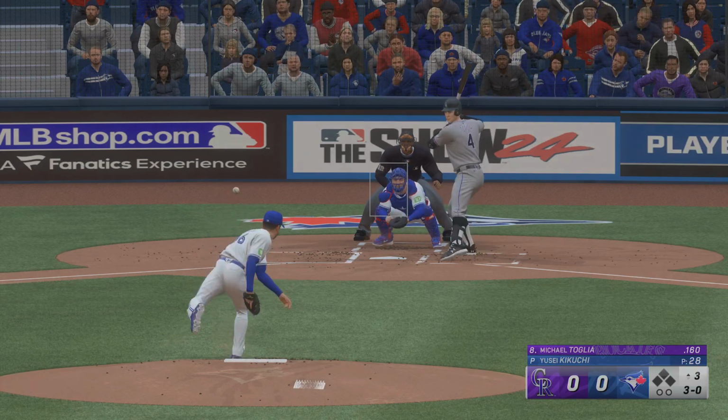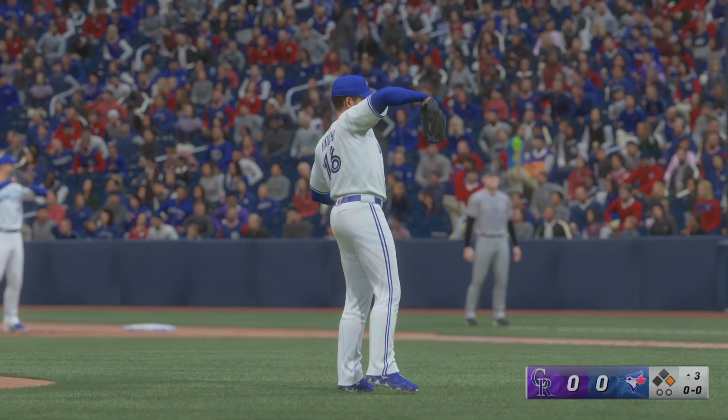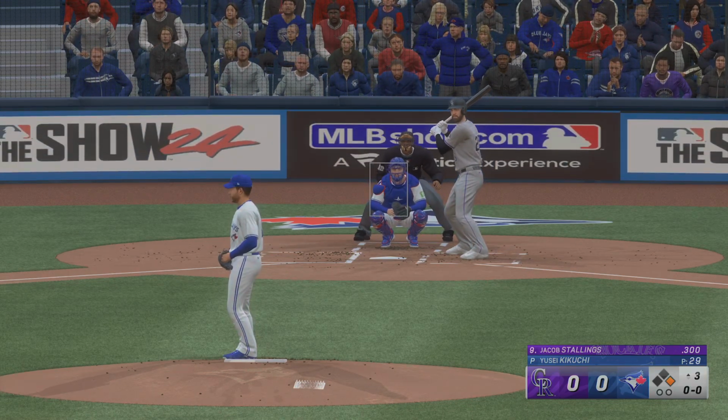Let's see if he gives him anything to hit here. It's a leadoff walk, and that's the go-ahead run. Maybe a little loss of focus on the mound right there. Pretty much gifted him first base with a quick free pass. Jacob Stallings now.